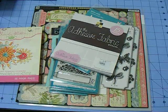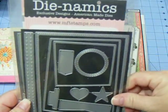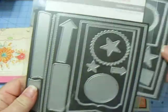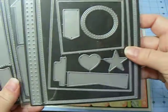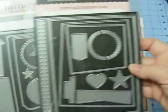Then I got a bunch of stuff from My Favorite Things. I got 2 of the blueprints. Here's this one. And these are 13 and 15. And if I remember correctly, this is the number 13, and I think this is 15 of the blueprint dies.